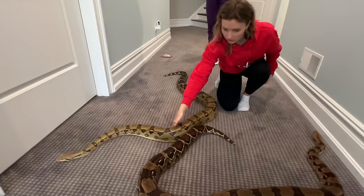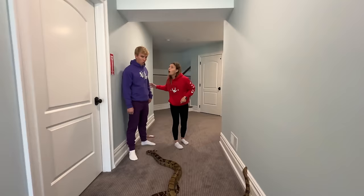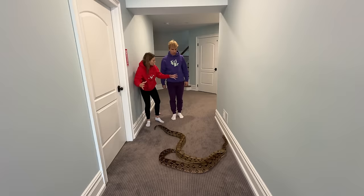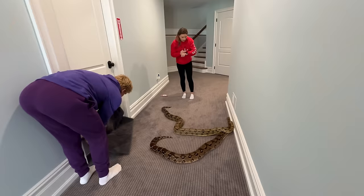I think you just gotta yank and pull it farther away from the door so that, okay. This is literally like my biggest fear right now, snakes. Did it fart? No, that was its hissing. Okay, grab that mat right there and block this so they don't come back. And we'll just kind of consolidate them. Quick, go. They are hissing. Carpet's blocking the door so it's not gonna go back in there.